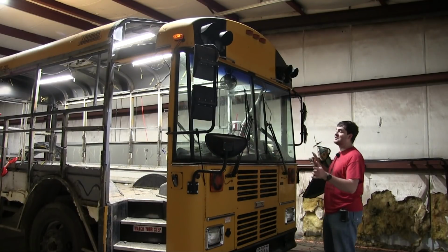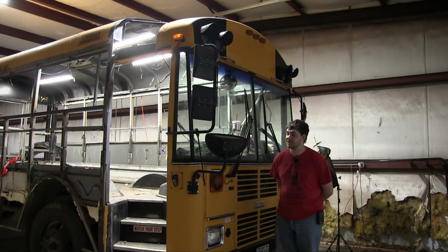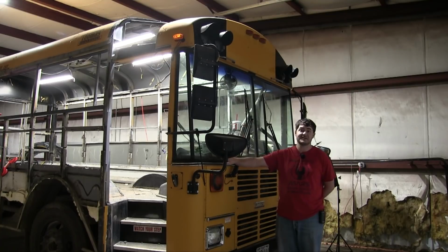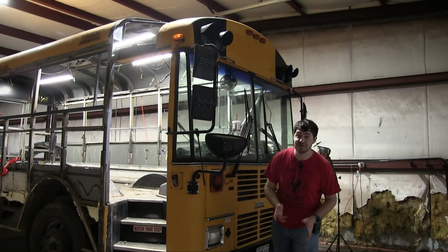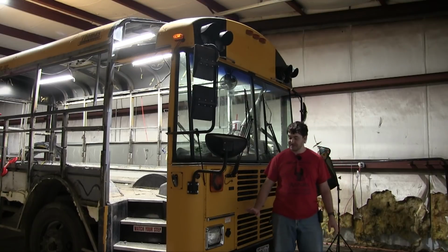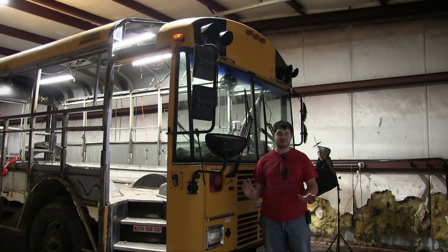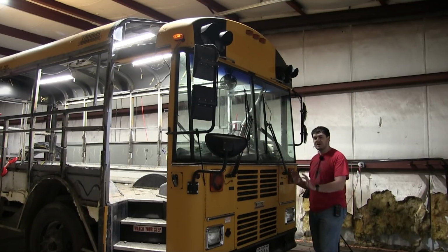But anyway, I want to talk briefly about de-school busification. I did mention this briefly when I talked about removing the black bars off the side of the bus. I said I was doing it for just that little bit of customization, just that little bit of de-school busification. I want to take that a little bit further. This is in the future, I'm not talking about the near future or anything, but in the future I'd like to change up this front fascia just a little bit.